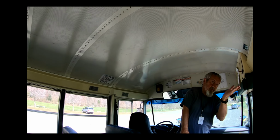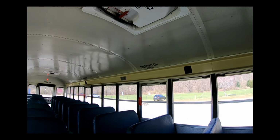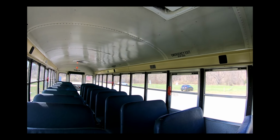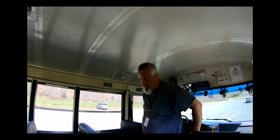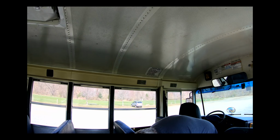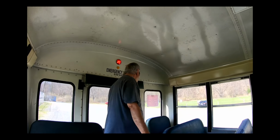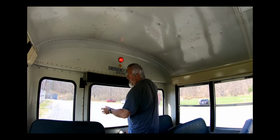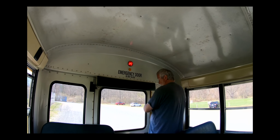I have my window stops on my left, all of them in place. Window stops on my right, all of them are in place. Okay, I'm gonna check now the seats, that they are secure. Top and bottom. Secure, secure, secure, secure, secure, secure. Okay. All the way in the back, I'm checking all my windows. This is all secure, and the molding is not cracked or dry rotted.